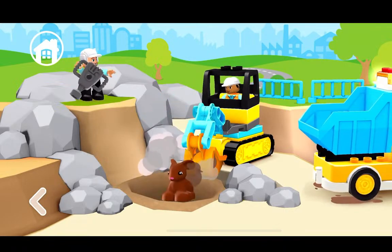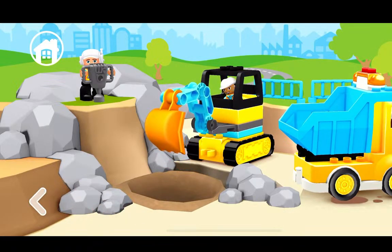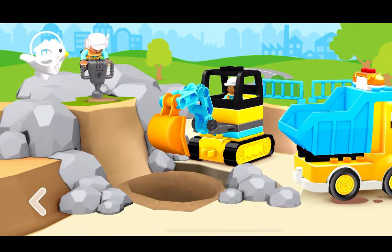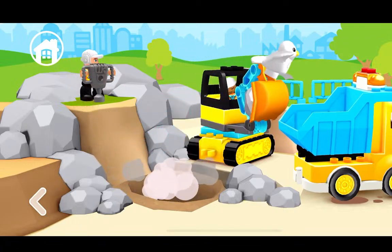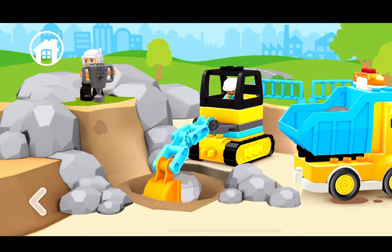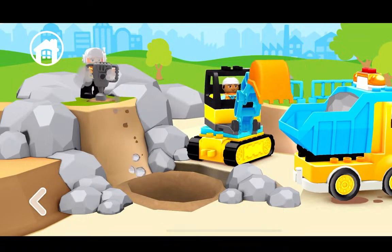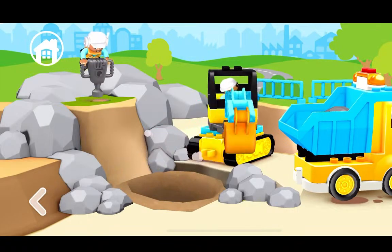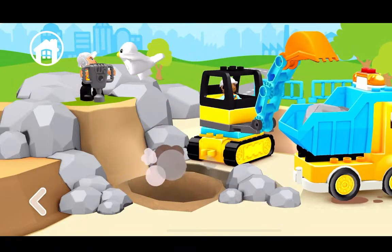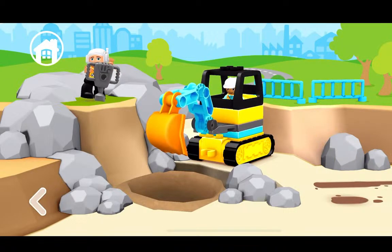Ah, hello, bunny. And maybe drill one more time. And see what we do next. Okay. Hey, stone. Bye bye. Okay. See what's the next Lego level.